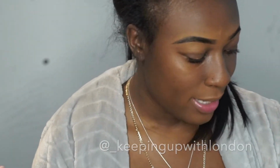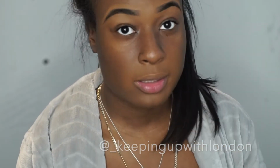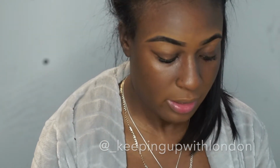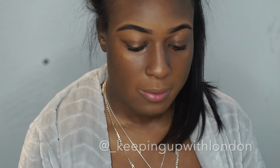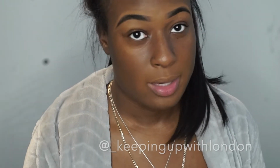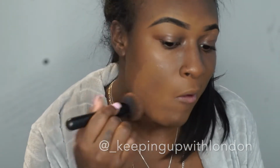Okay, now after you color correct and all of that, you're going to use a foundation of your choice. Right now I'm using the Maybelline Fit Me foundation. If you hear my cat, he's going through, I don't know what he's going through, but he needs to leave me out of it. I'm using the shade 370.